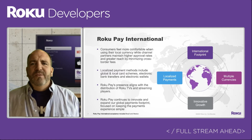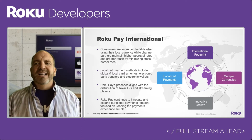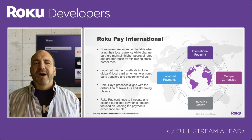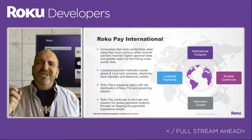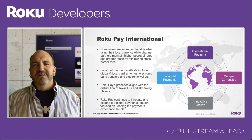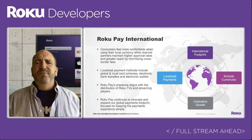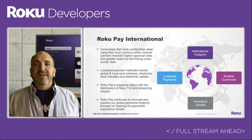Internationally, we've launched Roku Pay in Brazil, enabling consumers to purchase content locally in the local currency with connections to the local acquiring networks in Brazil. Similarly, in Mexico, we've also enabled consumers to purchase in pesos and also with local connections to the acquiring networks in Mexico. Local connections in both Brazil and Mexico improve the consumer experience. It increases your approval rate and ultimately the conversion to paid.